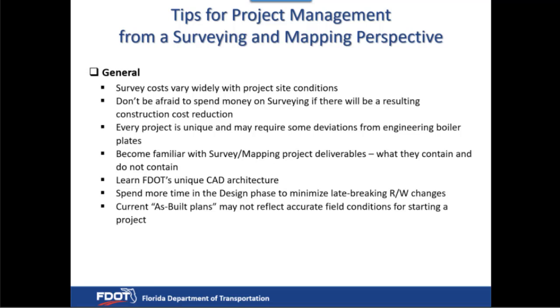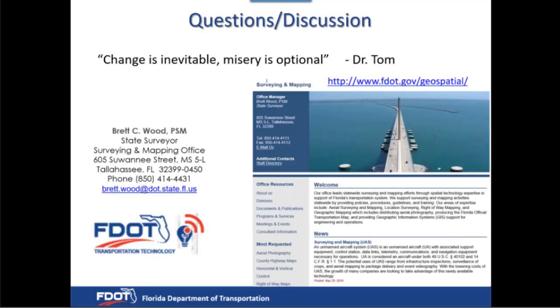I think a lot of it is more on education. I don't know what the background of all project managers are within the department. I believe that they have varying backgrounds. I think the biggest key is again, becoming familiar with some of the surveying and mapping components of a project and communicating with the survey professionals.